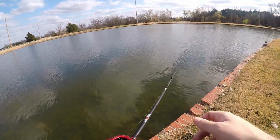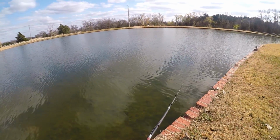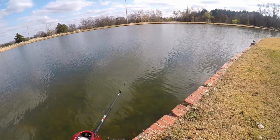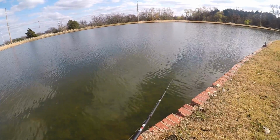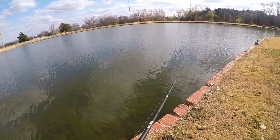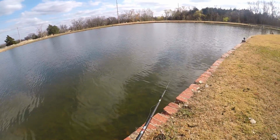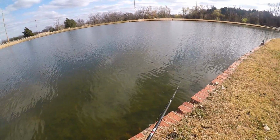So we'll have to see how this Super Fluke does. It is in a green pumpkin coloring, which is pretty good for this type of clear water. So hopefully it'll do all right. I'm sure it'll do all right. Hopefully I can get on some fish. I've been on the struggle bus as of late when it comes to catching fish.